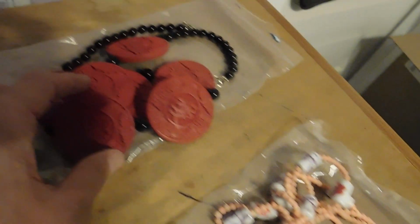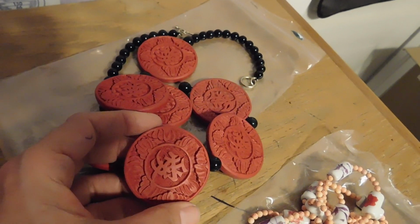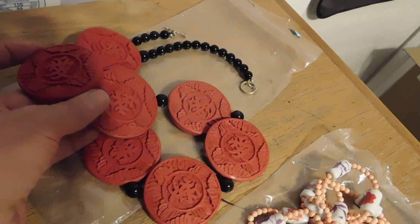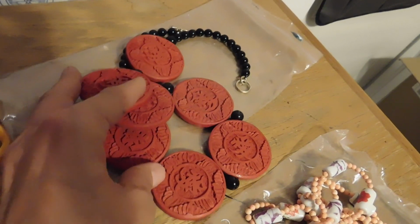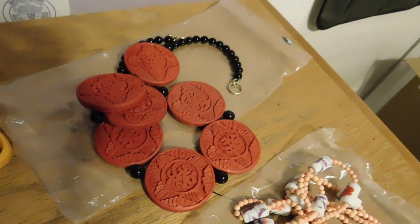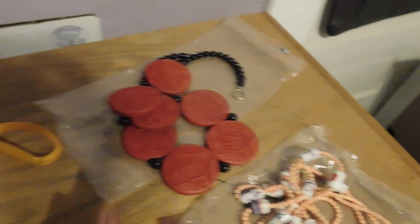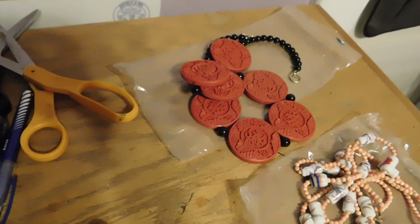And then I sold this carved cinnabar, really spectacular chunky bead necklace. It's really cool. Let's see, that sold for $32. And 1, 2, 3, 4, 5. I believe that's it. Yes. Whew, and that will do it.